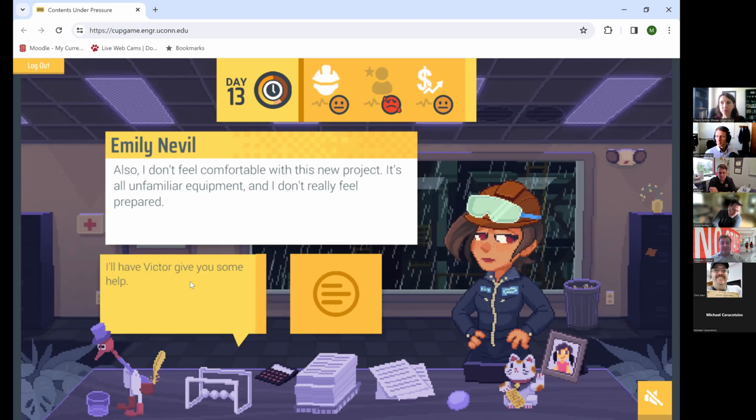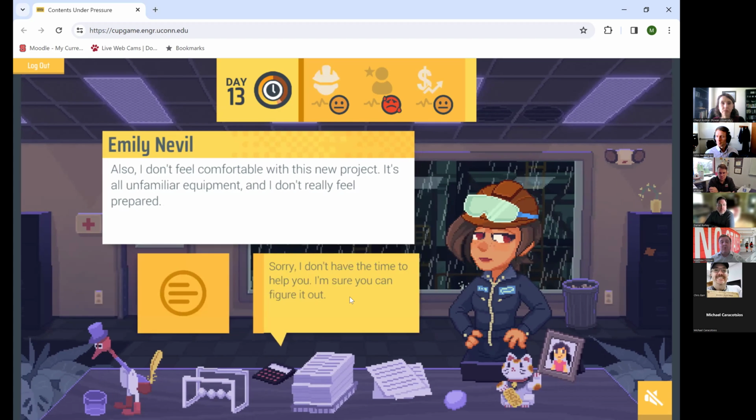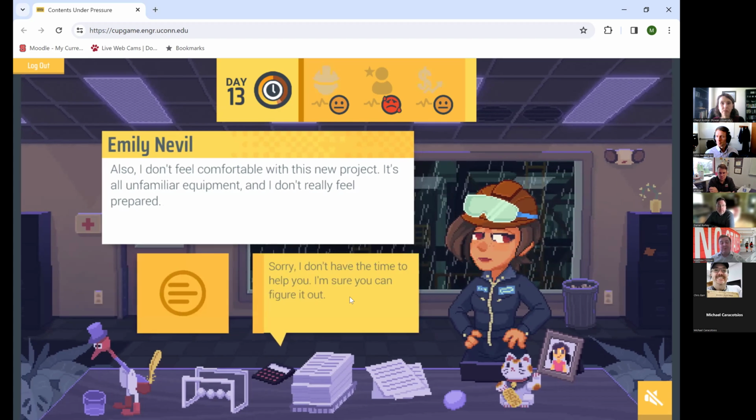So here's Emily, and she says she doesn't feel comfortable with this project and it's unfamiliar equipment, which makes sense since she's new. So we can say that we'll have Victor give her some help. Or we can say, I don't have the time to help you, I'm sure you can figure it out. What makes this a little tricky, and I'd like for those of you who are watching here to think about the decision you would make in this situation.